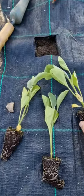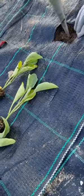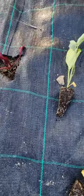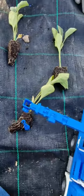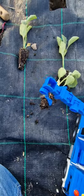So let's go. Let's plant our last three vegetables for the day. These are heavy.